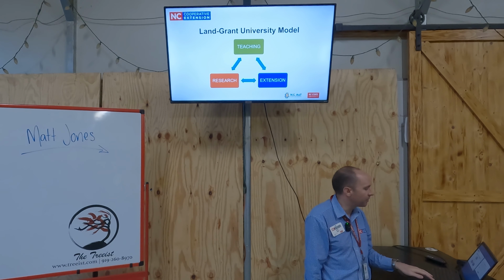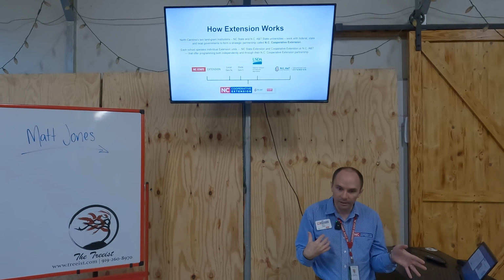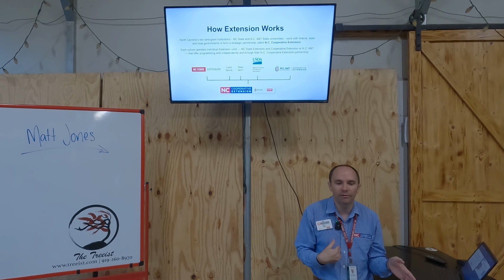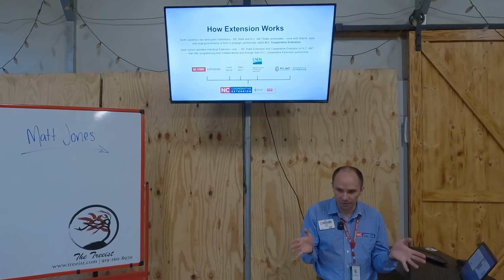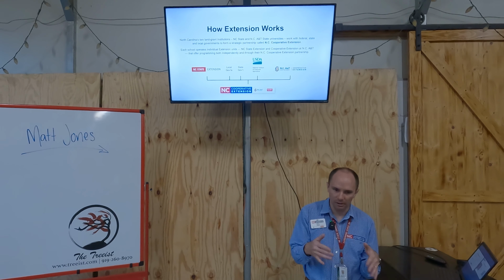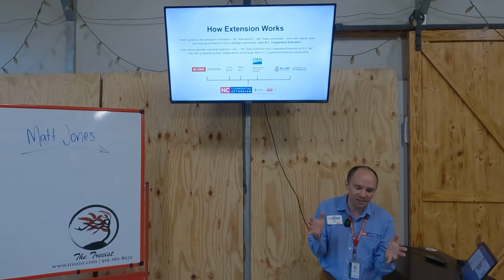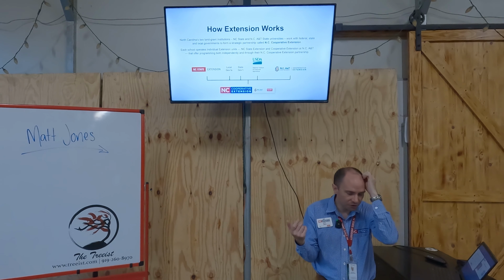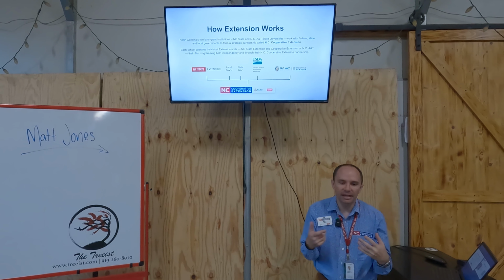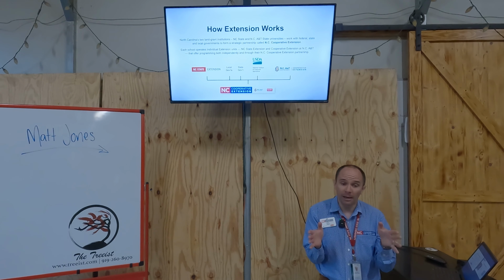In practice, it's a lot messier. But so we're all university employees, but in the case of agents, half my salary comes from the county, and nominally my county jurisdiction is Chatham County. And then the state university, NC State, gets some of its money from the feds, from the USDA, actually. And different states have different legislation related to how that funding gets shifted. And sometimes it can be very bad.